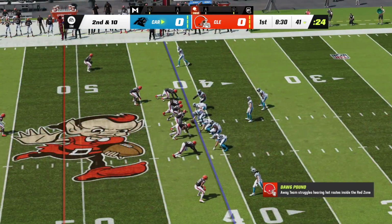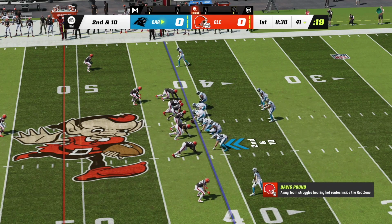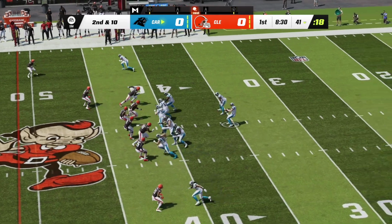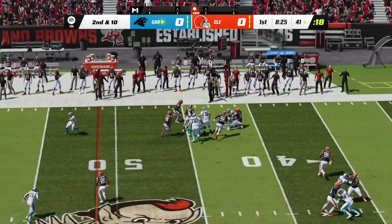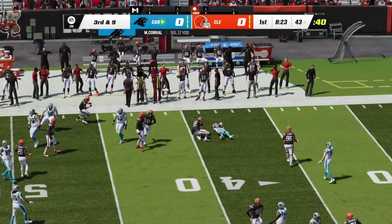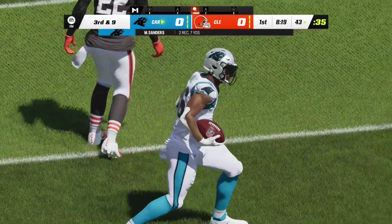An incomplete pass on 1st down. That leads to a 2nd and 10. Now Corral. And on the catch right side, this is Sanders. They do get a yard there, but only a yard. Leaves them with 3rd and 9 looming.